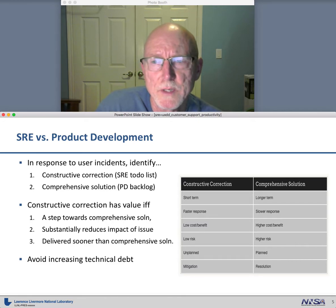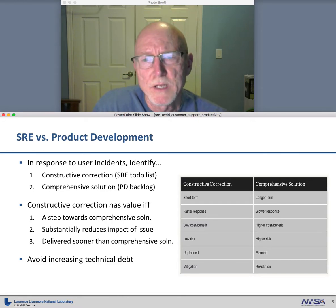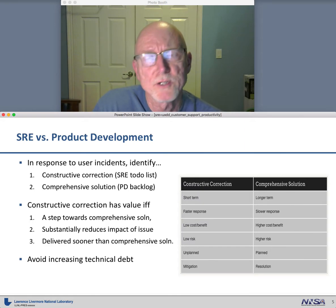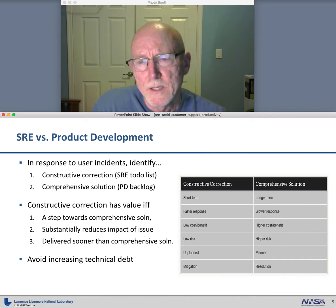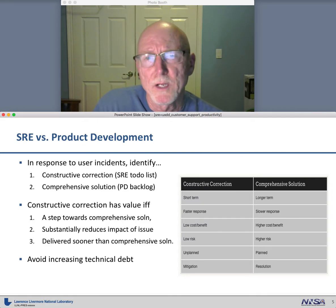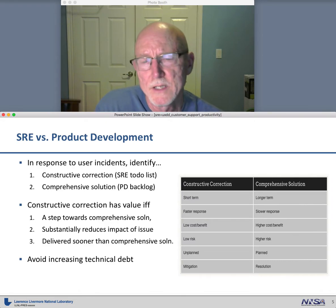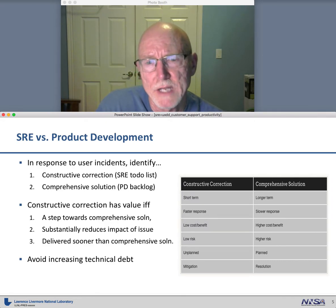So what's the difference between SRE and product development? In response to users' incidents and user inquiries, it's often possible to identify two classes of work. One is a small constructive correction, and the other one is a comprehensive solution. The constructive correction represents a small amount of work that can be done quickly to help push the software in a direction that's better. It has value if it's a step towards the comprehensive solution. It substantially reduces the impact of the issue the user was encountering, and it can be delivered much sooner than the comprehensive solution. The idea is you want to avoid increasing the technical debt of the software.